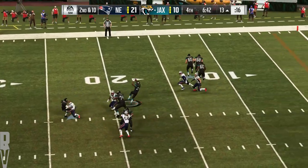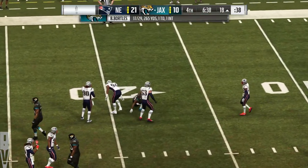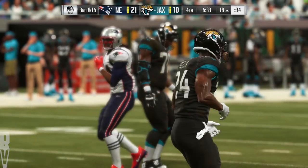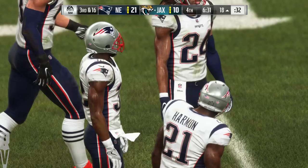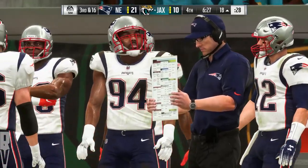Bortles to throw once more. They go with the screen. It's Yeldon. And they're going to lose some on this play. Being knocked back to the 18. It's a 6-yard loss on the play. And they're going to face an uphill battle here on third and long.